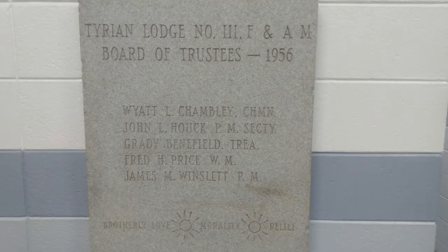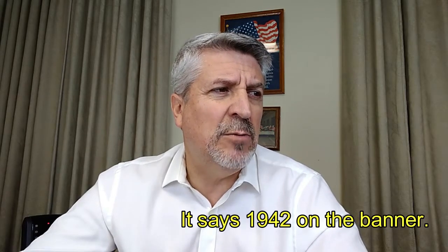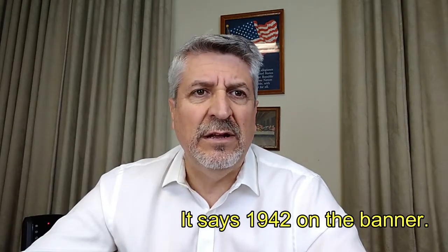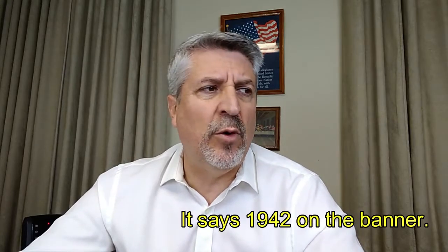Now, this lodge is numbered 111. This would be one of those lodges that wasn't necessarily the 111th lodge founded in the state of Georgia, because this lodge is really not all that old compared to some of the other lodges. I think it was founded on October 29th, 1947. A few days ago, I recorded another lodge that was established back in 1850. This lodge isn't quite so old, but still a very nice lodge.